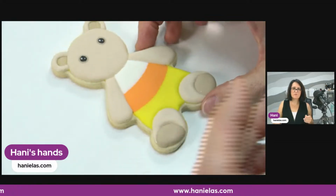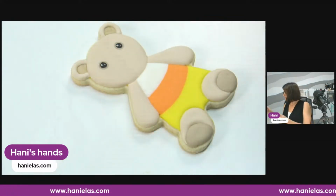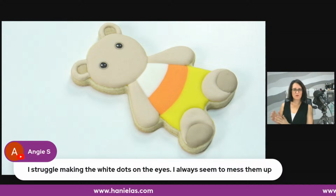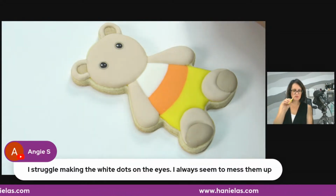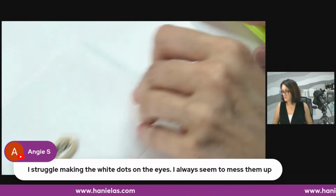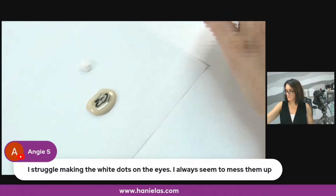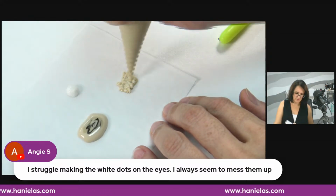So now I've got here one that is fully dry. This one has been sitting for a while. Let me just clean my hand. Okay. Angie struggles with the white dots. I always seem to mess them up. Have you tried the method with the scribe tool, when you pick up a small amount of icing? If that doesn't work, you can also pipe a little bit of white icing on the side. And let me do another one. Just you can pipe.